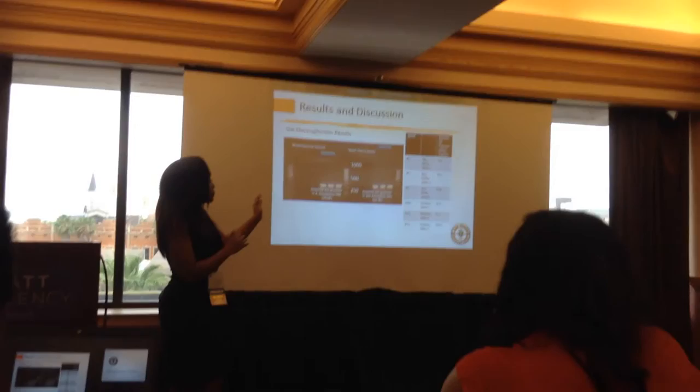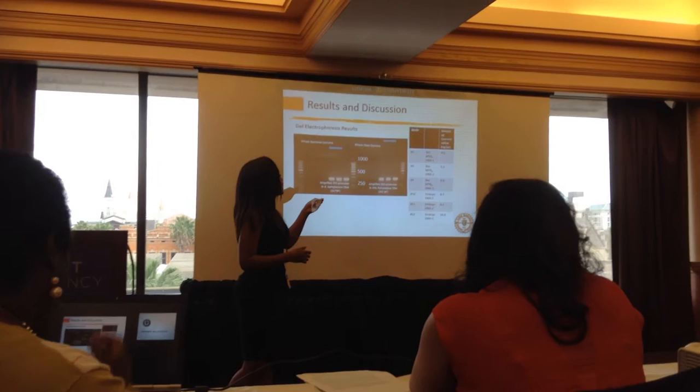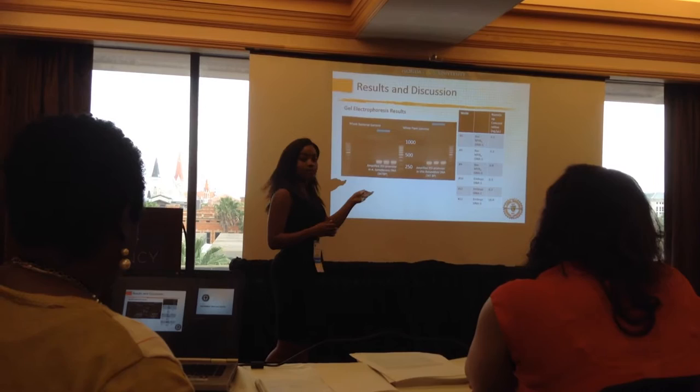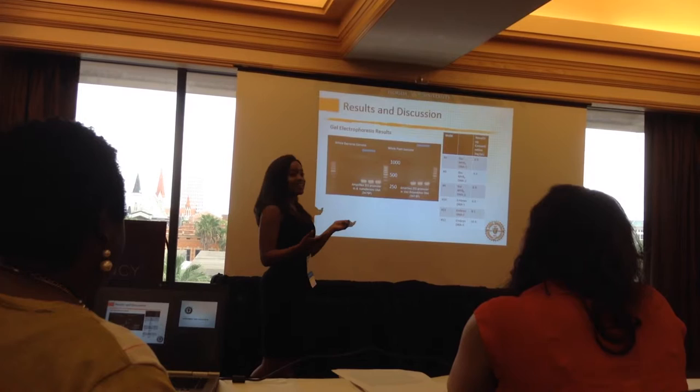I extracted my whole plant genome. The DNA ended up staying in the wells because the genome is so big. Then I went ahead and amplified using my plant genome as a template again, and I was able to receive the same amplicons that I found in my bacterial genome. And so what that means is I was able to achieve my objective.